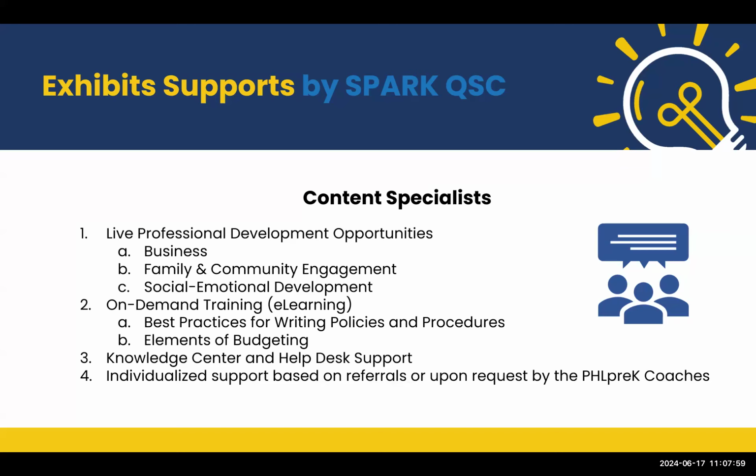So we have upcoming professional development opportunities in business, like Ultimate Guide to Onboard New Staff or Strategies for Marketing Your EC Business. We have opportunities available in family and community engagement, like building stronger partnerships with families or how to recruit and retain families, and also social emotional development, like mindfulness for children and caregivers, and how to foster social and emotional skills through storytelling.